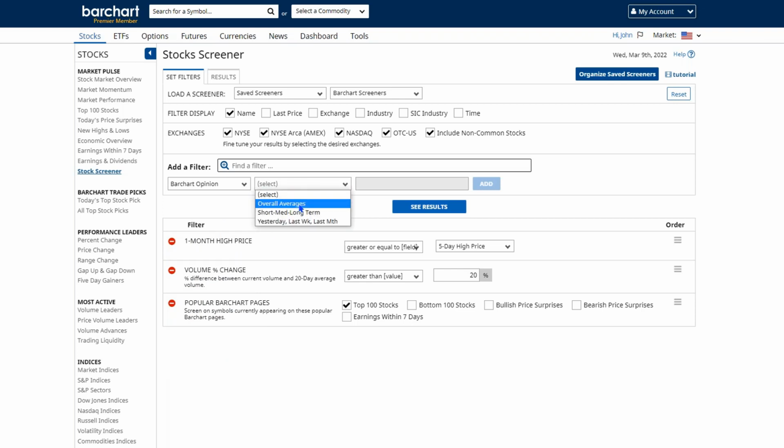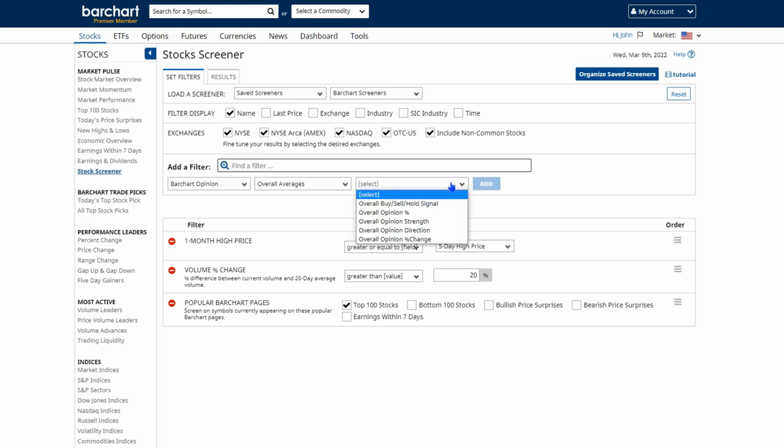And our overall opinion. But this time, I'm not looking at that composite of all of them. What I want to do is look at direction. And this is a little bit of a short-term indication. This is over the last 3 days. Again, a momentum type of indication.